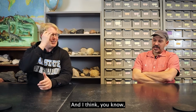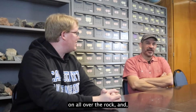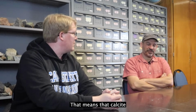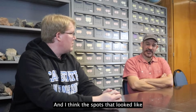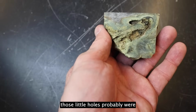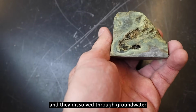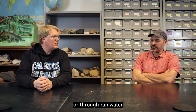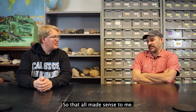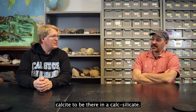Very beautiful. And I think we dropped some acid all over the rock, and it was only in certain spots where it would fizz. So that means the calcite was limited to these certain areas. And I think those spots that looked like they'd been eaten away, those little holes, probably were calcite lenses, and they dissolve through groundwater or rainwater, things like that. So that all makes sense to me, and you'd expect calcite to be there in a calc silicate.